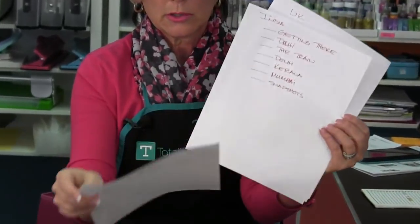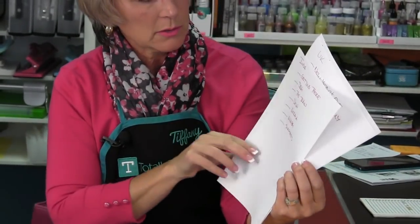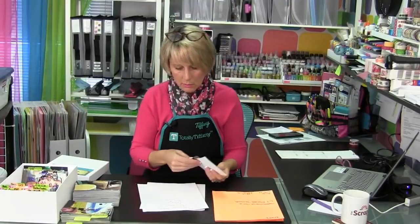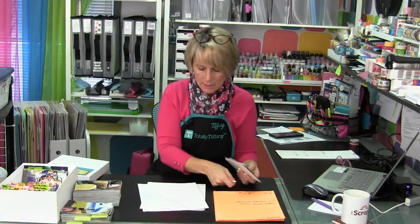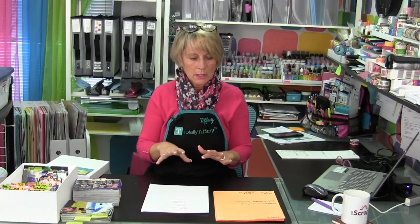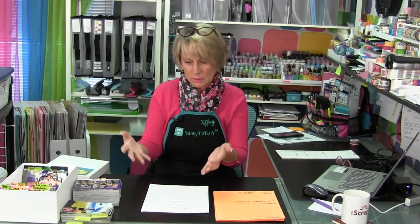But I did those little cheat notes for everywhere. So as I sort through these pictures, right, as I go through my box of pictures, there's India. I've got my stack of India pictures, and now I can go, okay, I need the pictures for getting there, the train, the Delhi, Kerala, whatever it is, and I know I'm going to sort six pictures for each one of those layouts, right? So it makes it a lot easier to get through this stack to check off what I know I want to scrapbook about.